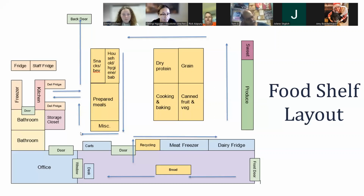Not sure if we'll keep that end cap there, but then they'll take a right and head to the deli fridge. And then they'll hit the snacks and beverages shelf and then straight out the back door. So the goal with this flow is one way in, one way out. We'll be encouraging folks to continue walking through the food shelf. They won't be able to double back. This will help again with flow and ensuring that we don't have folks just walking all over.